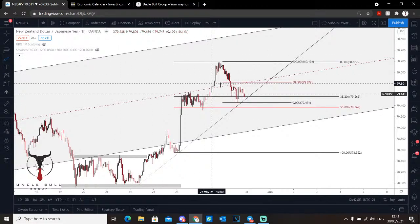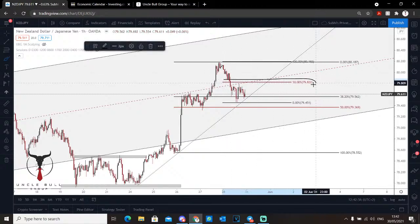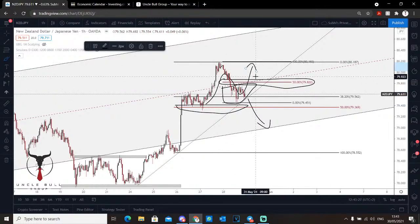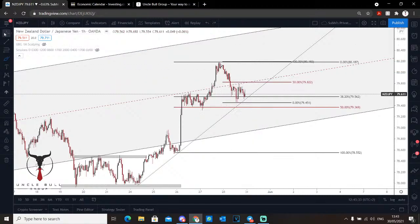Now, we know that between this 50 level, which is our resistance, and this 50 level, which is our support, we have a no trade zone. So why do we have a no trade zone? Because we don't know if price will break the overall trend and continue possibly down to the lower trend line of the ascending parallel channel, or if price is simply forming a higher low to continue back up, right? So how do we wait for the correct confirmations?